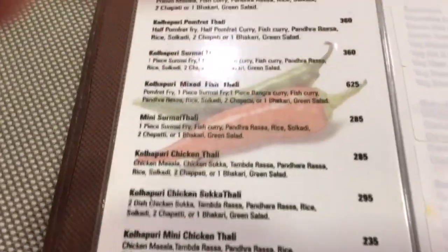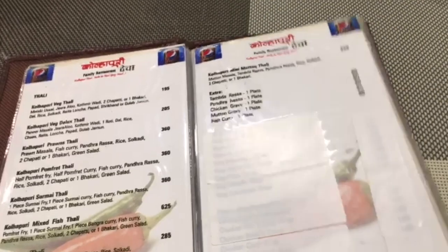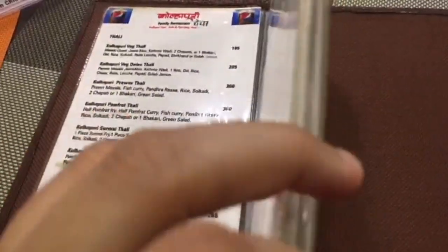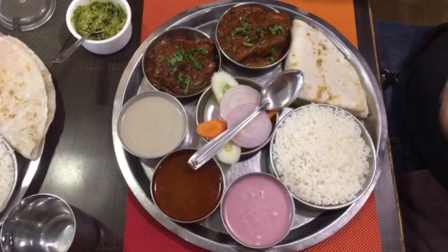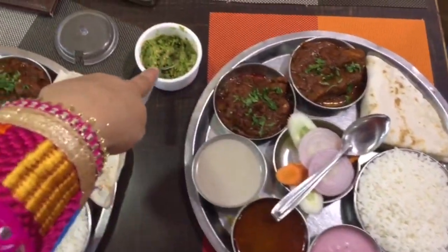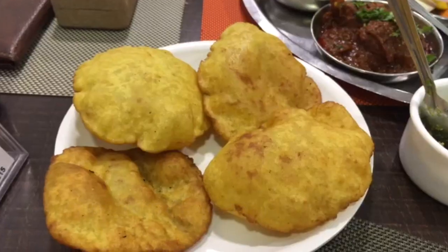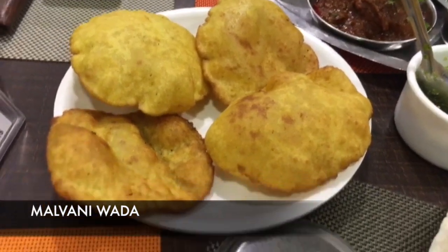And what else have we ordered? Malwani vada. What's Malwani vada? Like it's from Malvan. Yes. This is the Sukha chicken thali, this is Thecha, this is the Kolhapuri chicken thali. And this is the Malwani vada.